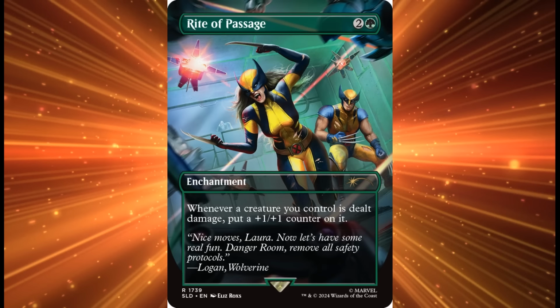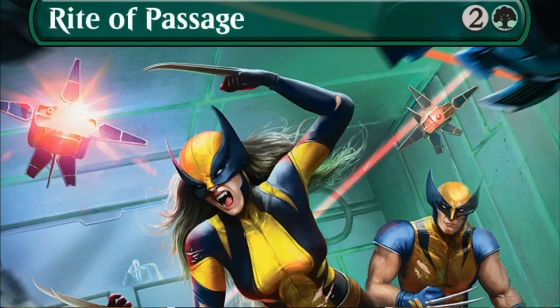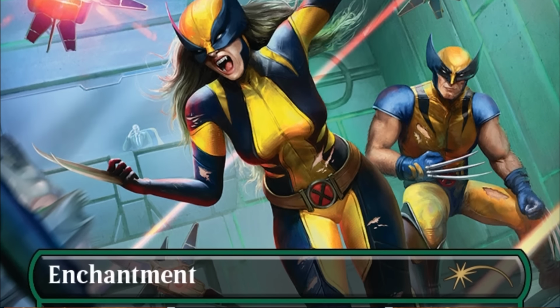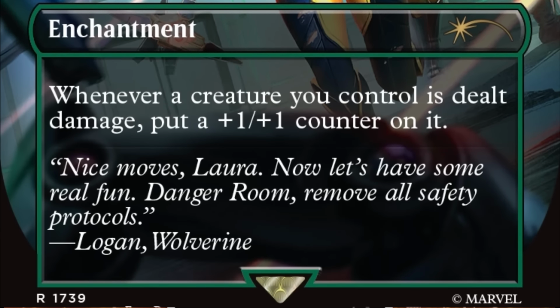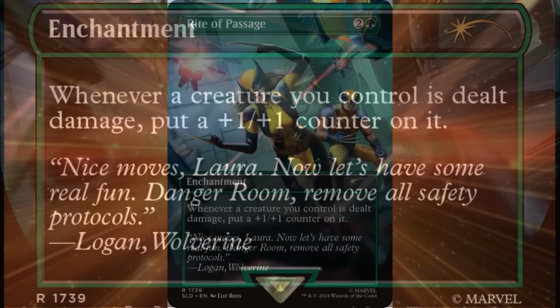The next card in the Wolverine secret lair is Rite of Passage, a 1 green and 2 other enchantment. Now, of course, this one brings us back to the Danger Room, and it says whenever a creature you control is dealt damage, put a +1/+1 counter on it, and some great flavor text as well. Guys, you can see how these cards just fit perfectly inside what they've chosen for each of these secret lairs so far.